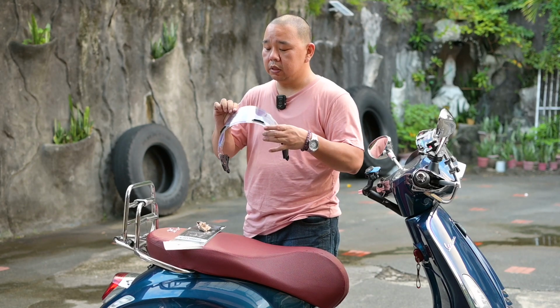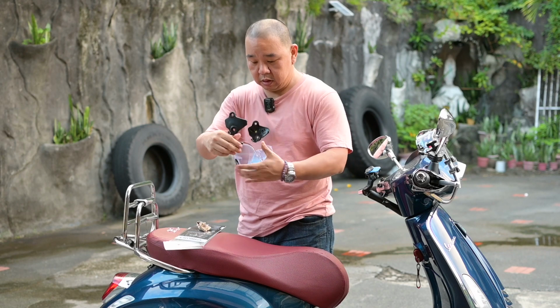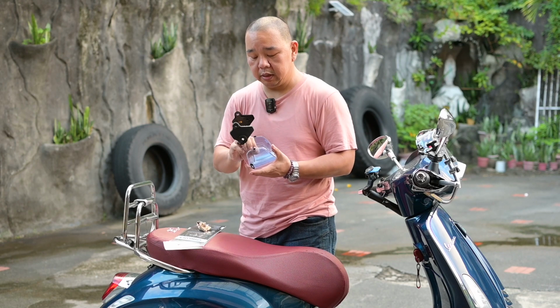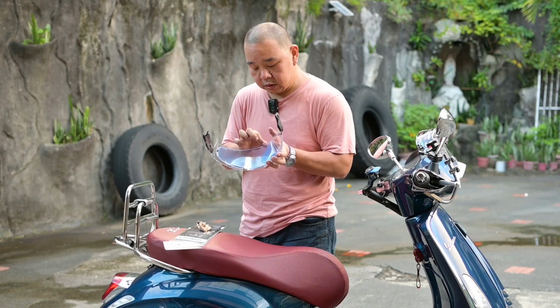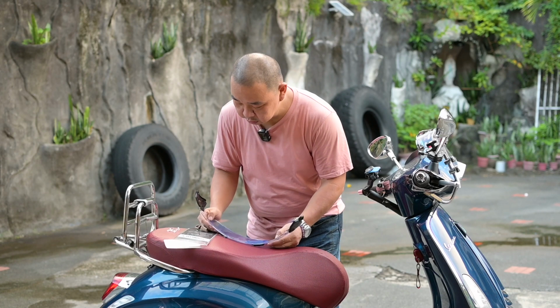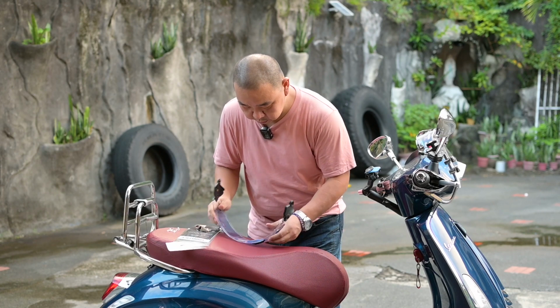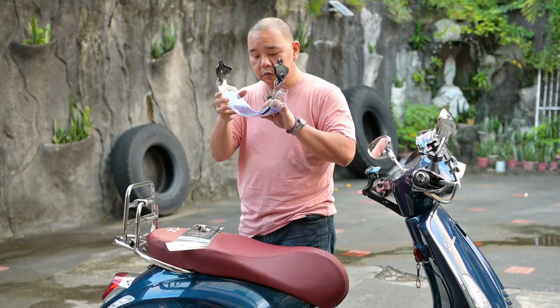So once they are aligned, you want to make sure. Okay, since they are already aligned, let me remove this. There is still some gap here, which means I need to just adjust this a little bit more. There you go, sitting more flush.